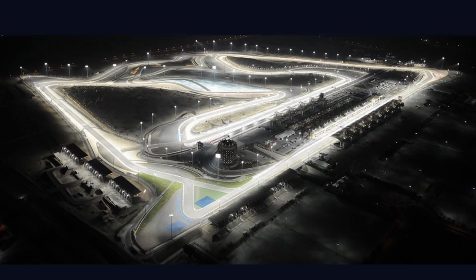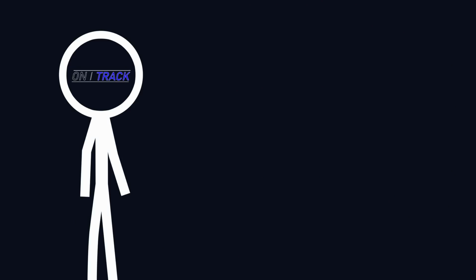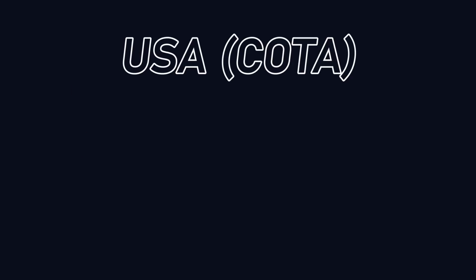So, like Bahrain, it's a good modern Tilke track. Yes, these things are possible. Personally though, I've never quite clicked with COTA, and because these are my rankings, I'm giving it a 7.5.